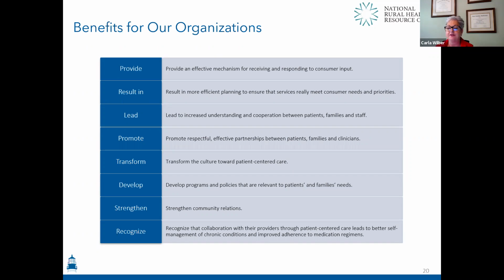It promotes respectful and effective partnerships between patients, families, and clinicians. Transforms the culture toward patient-centered care. Develop programs and policies that are relevant to patients and families' needs. Strengthening community relations. It's a great thing to use as marketing as well, in your local paper or newsletter, that your organization has a patient family advisory council, because we want to know what our patients and families think and what they need from our organization.